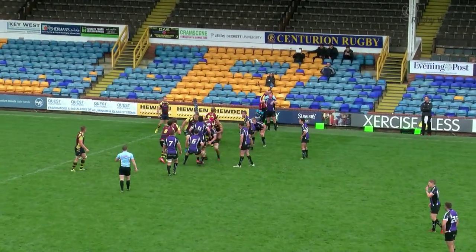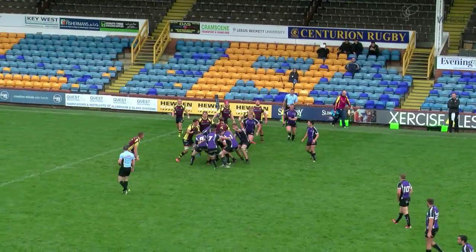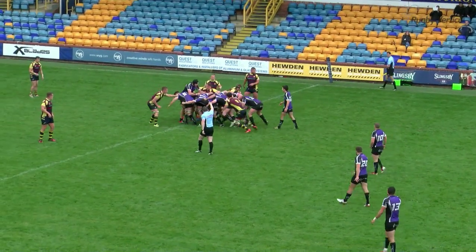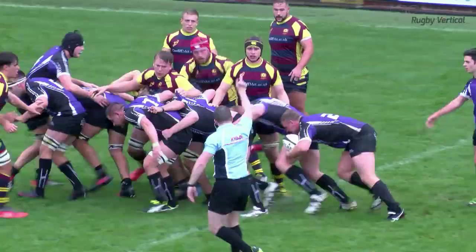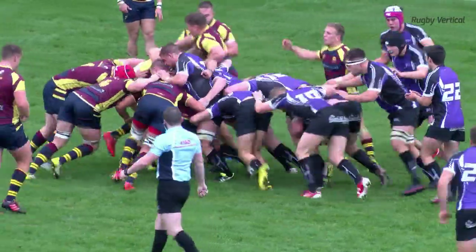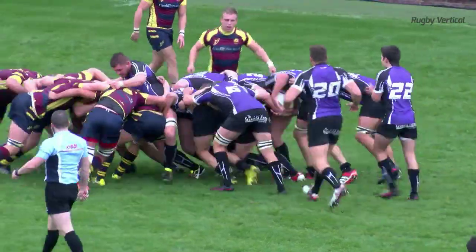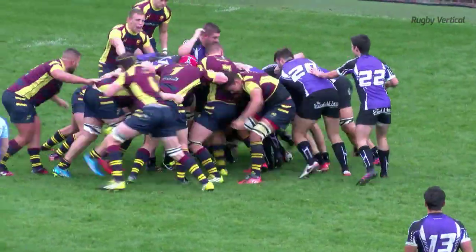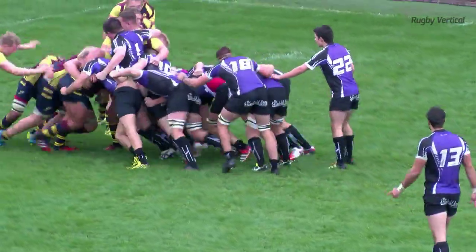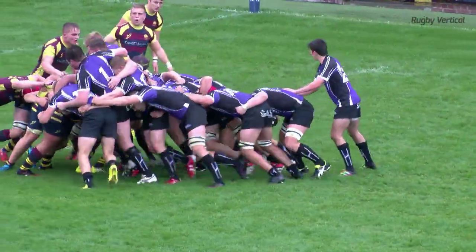Newborn goes long, picked up there by Martin Dodds. And now the drive coming from the Yorkshire side. At the back, and they continue to drive forward as well. Into the 22 they come, heaved on by the few in the crowd here at Headingley. Continuing the heave-ho, they've done well. They've gained a good 20 yards or so.